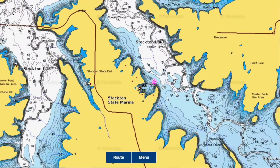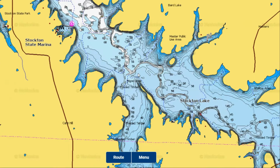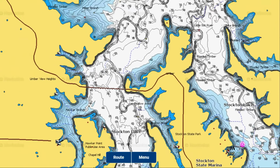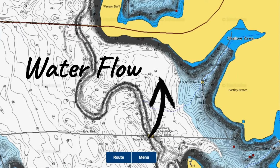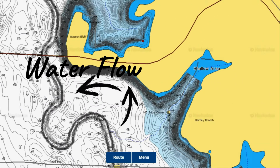Places that these fish like to sit out on during the summer months are offshore structures such as islands, main lake points, any kind of current break, bigger boulders and stuff. A lot of times they hold pretty good numbers of fish. Bigger channel banks that have more of a hard cut into them as current's coming down through the main channel here. Any kind of point that sticks out and cuts adjacent to that flow is going to get a lot more current moving along it.